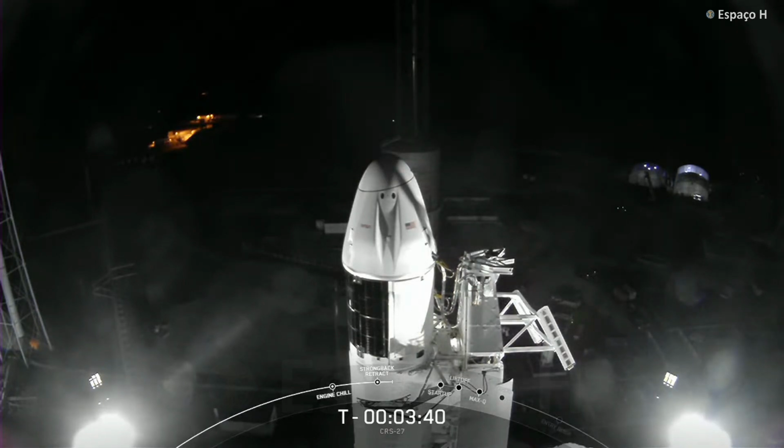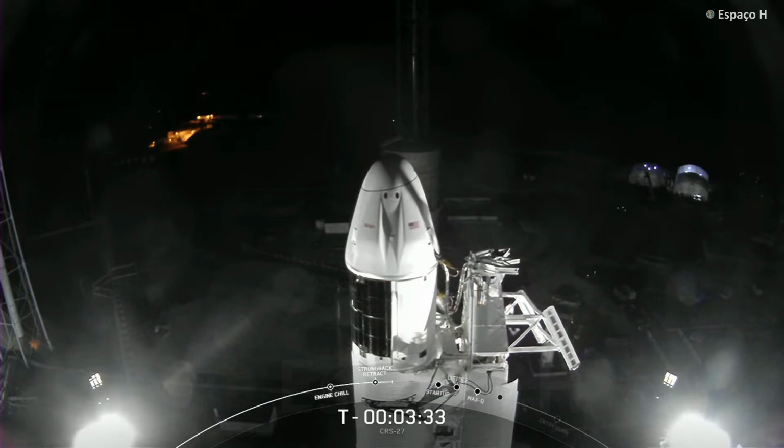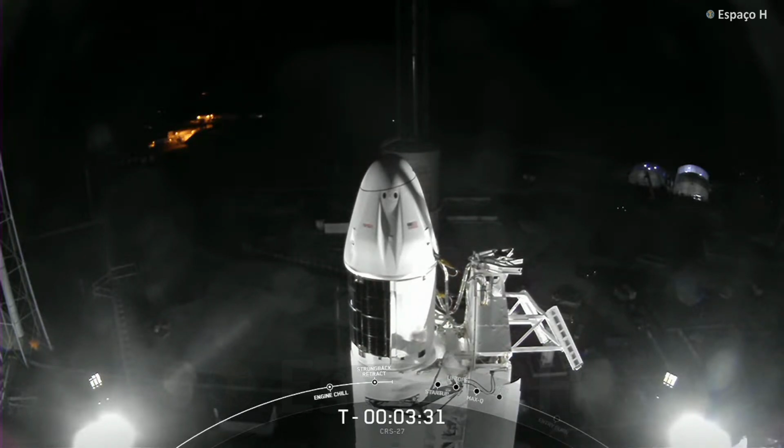In these last few minutes before T0, Falcon 9 is performing final health checks on its primary communications, avionics, and propulsion systems. And there's that call out for strong back retract. We may also hear call outs that engines are sufficiently chilled if we get a little closer to liftoff.